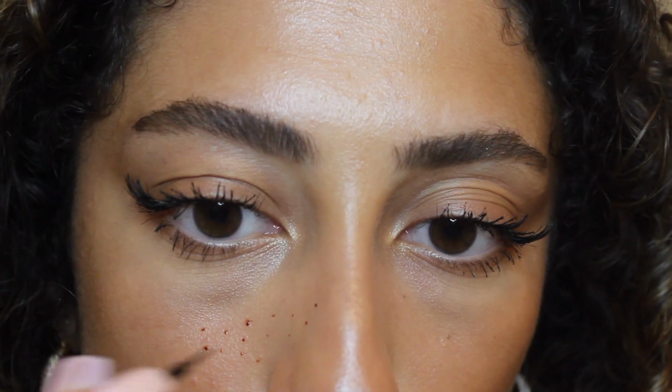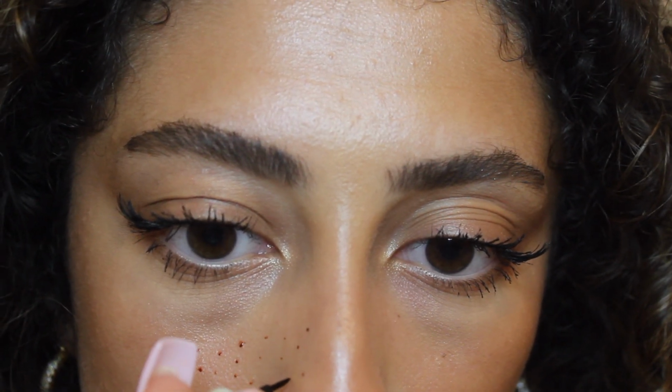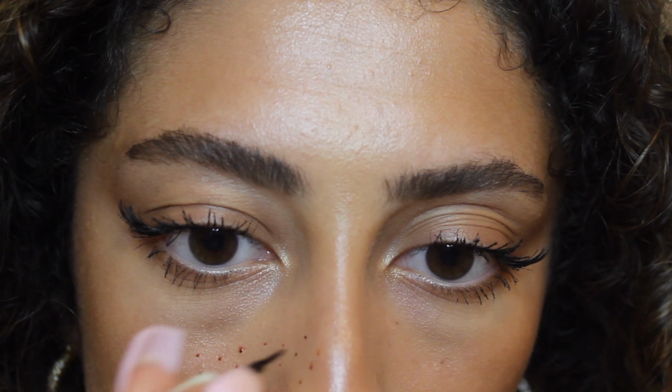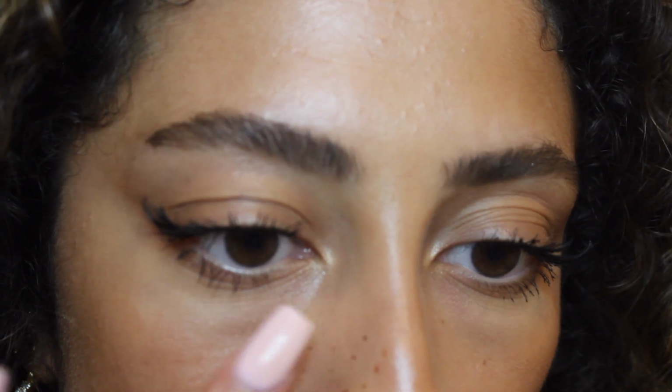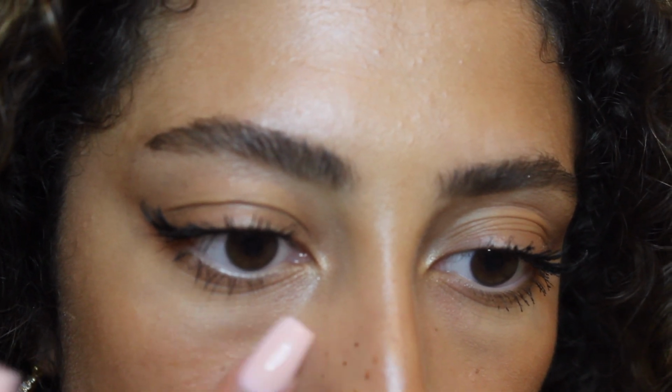Okay. Oh, that one does not look good. Some of these are literally like lines. Okay, so I just did right here. I think someone said also in their video that it takes a while to dry, so you don't have to blend it out right away, but I'm just gonna try right now just to see what happens.